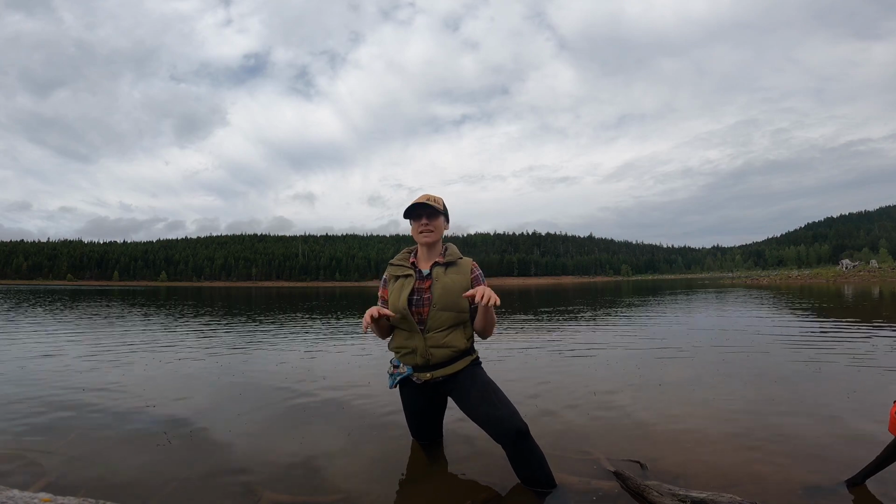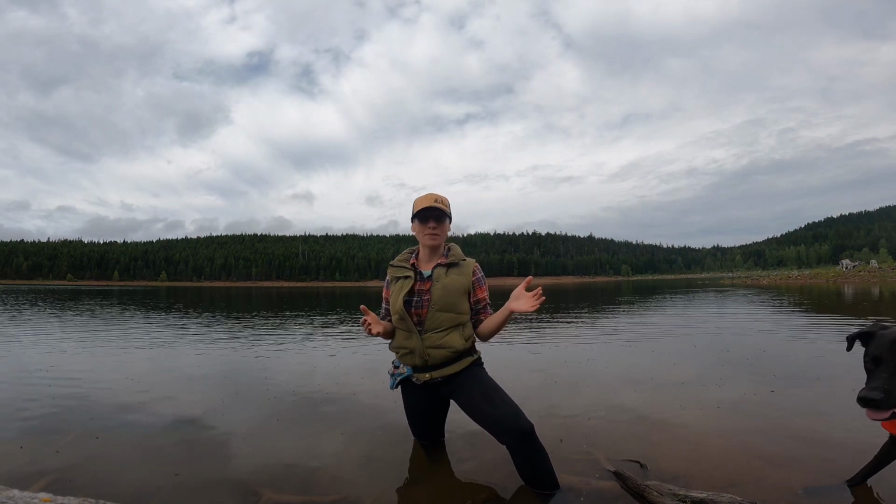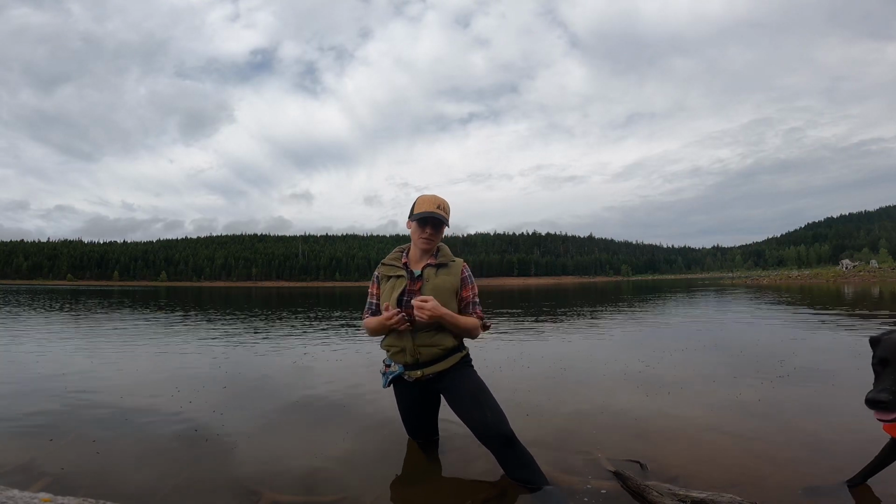So I really suggest you going in the water with your dog. That helps them to feel like this is a shared activity. You're not just having them do it. You're not just expecting them to go by themselves. They feel a lot more confident and happy when you share the activity with them.